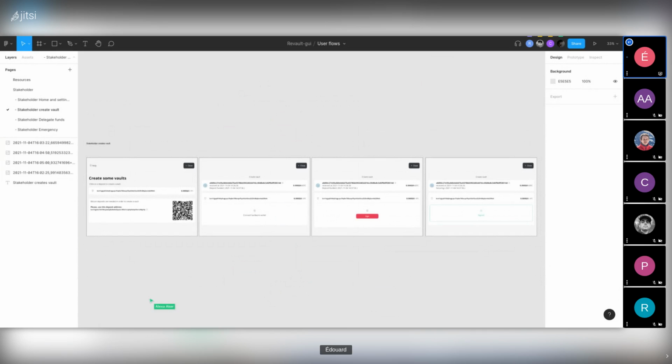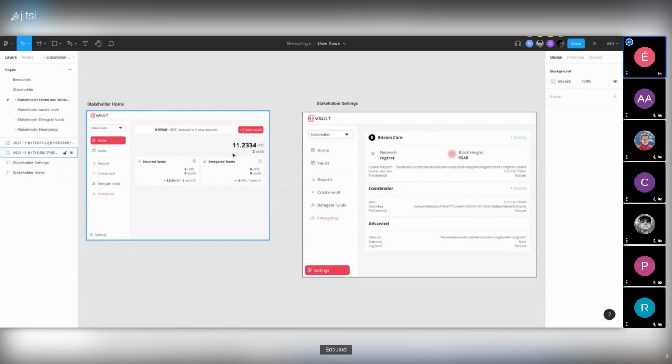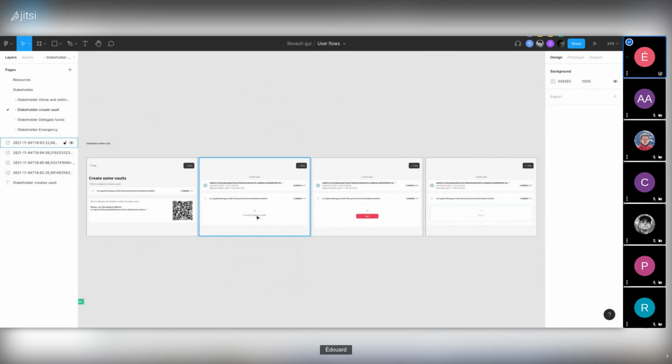In terms of UX UI, what we did was not very good, because I made the mistake that when you receive some funds, you have to pre-sign the transactions for each UTXO. But we expect that with hardware manufacturers, maybe we can have some Revault application on the hardware that can sign multiple pre-signed transactions at once.